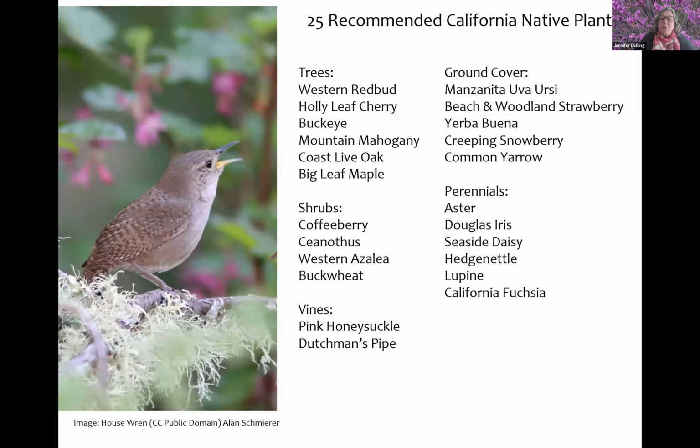We're going to go over 25 recommended California native plants from the list that Chief Arnold just mentioned. And I'm going to focus on these categories. I like to group things, but look at some of the trees, shrubs, vines, ground cover, and some perennials that you could shape a very nice garden out of, following a few principles that Chief Arnold talked about, keeping things 5 feet away from your home itself.